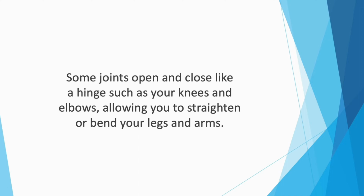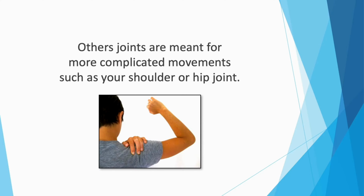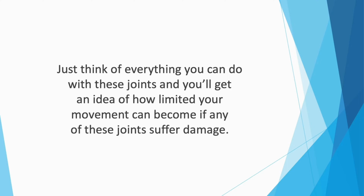Some joints open and close like a hinge, such as your knee and elbow, allowing you to straighten or bend your legs and arms. You sit down, stand up, pick up, and put down stuff using these joints without giving it a second thought. Other joints are meant for more complicated movements, such as your shoulder or hip joint. These allow for forward, backward, sideways, and rotating movements. Just think of everything you can do with these joints, and you'll get an idea of how limited your movement can be if any of these joints suffer damage.